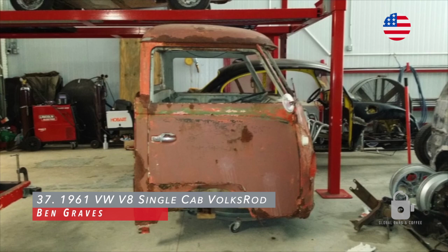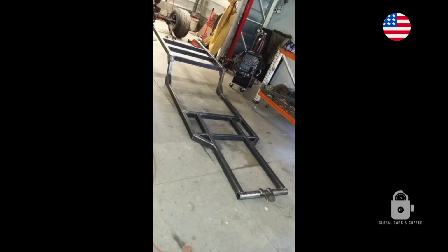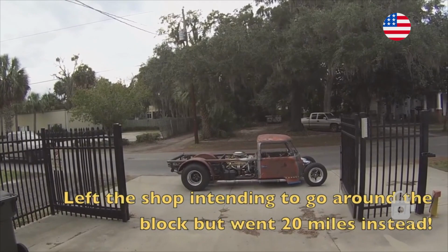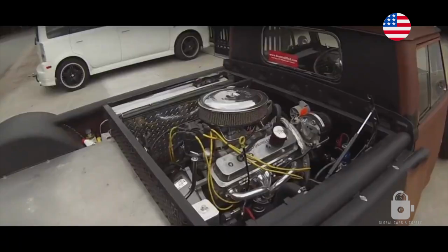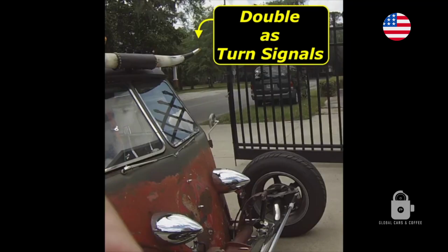This is a 61 Volkswagen Volksrad. Started off with just this cab. The truck had rusted in half under the drip edge of a barn. Built a custom frame for it and took it for its maiden voyage in a little less than a year. It's got a mid-engine V8. It's been to a whole bunch of car shows. And this is where it stands now.